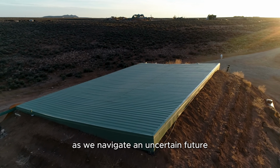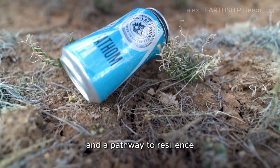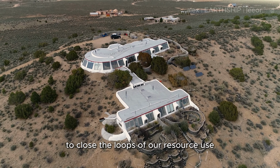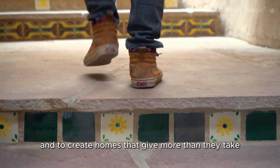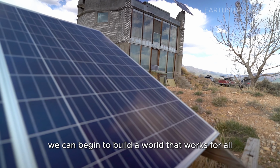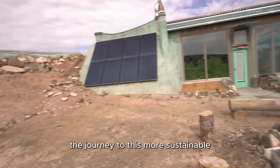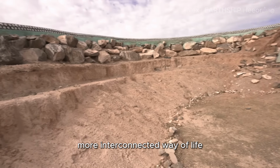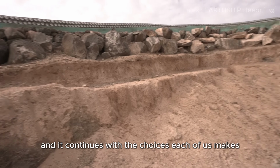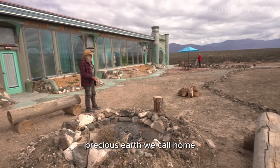As we navigate an uncertain future, the principles of biotecture offer a beacon of hope and a pathway to resilience. By learning to partner with nature, to close the loops of our resource use, and to create homes that give more than they take, we can begin to build a world that works for all. The journey to this more sustainable, more interconnected way of life starts with understanding the potential of biotecture, and it continues with the choices each of us makes about how we want to live on this one precious earth we call home.